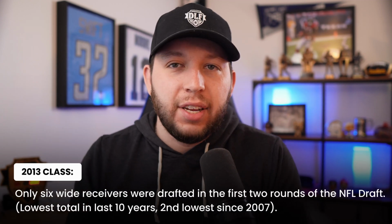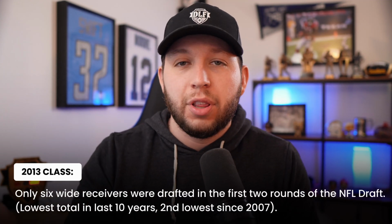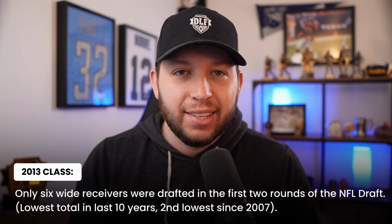But this leads me on a small tangent here that this wide receiver class is just not good at all. Not only is there no Ja'Marr Chase, no CeeDee Lamb, no Amari Cooper level prospect in this class, but there really isn't even a Treylon Burks or a Rashod Bateman level prospect in here either. It's all really just a mess of receivers with multiple different issues, from college production to size to overall athleticism. And I think all of those issues and this poor class in general is going to translate into the NFL draft. Going back to that 2013 class, only 6 receivers were drafted in the first 2 rounds that year, which is the lowest number in the past decade and the 2nd lowest number since 2007.